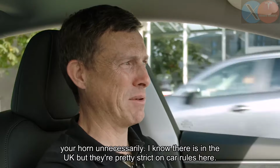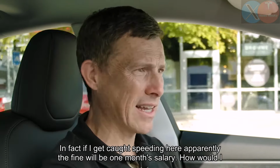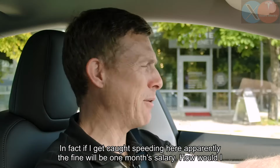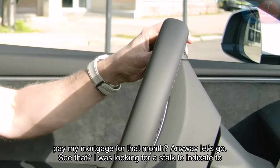No, there is in the UK, but they're pretty strict on car rules here. In fact, if I get caught speeding here, apparently the fine will be one month's salary. How would I pay my mortgage for that month? Anyway, let's go.